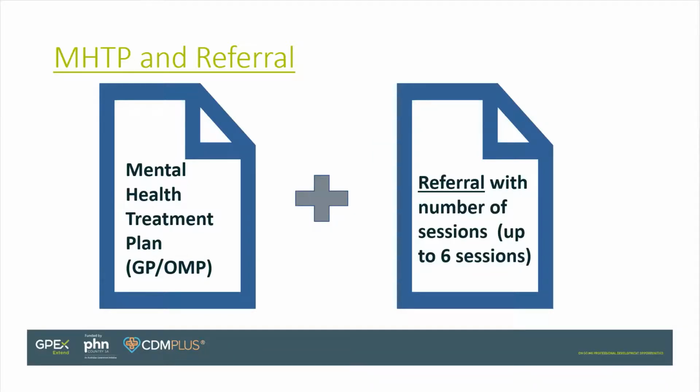Can a referral be used across multiple calendar years? As long as there's no more than 20 services across 1 calendar year, then it can be the same referral form.